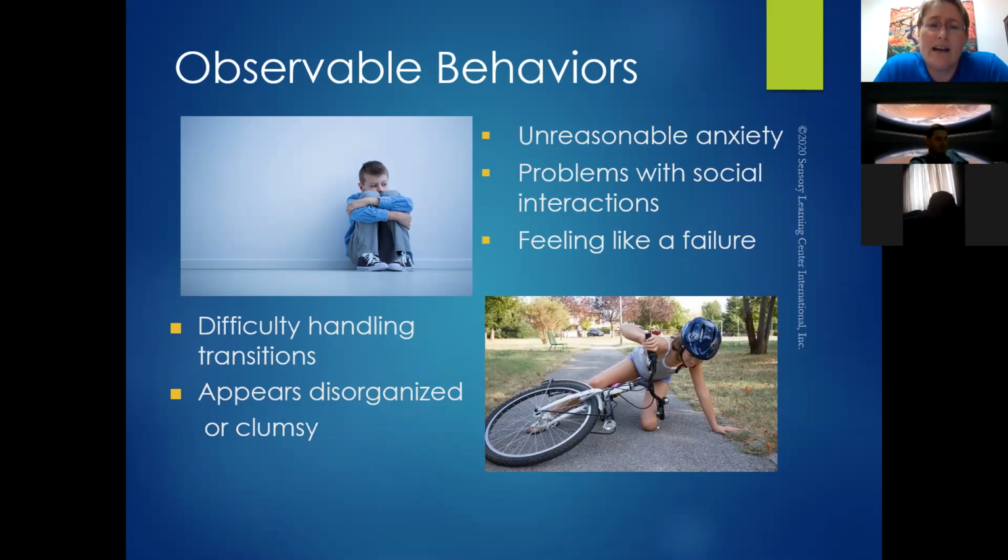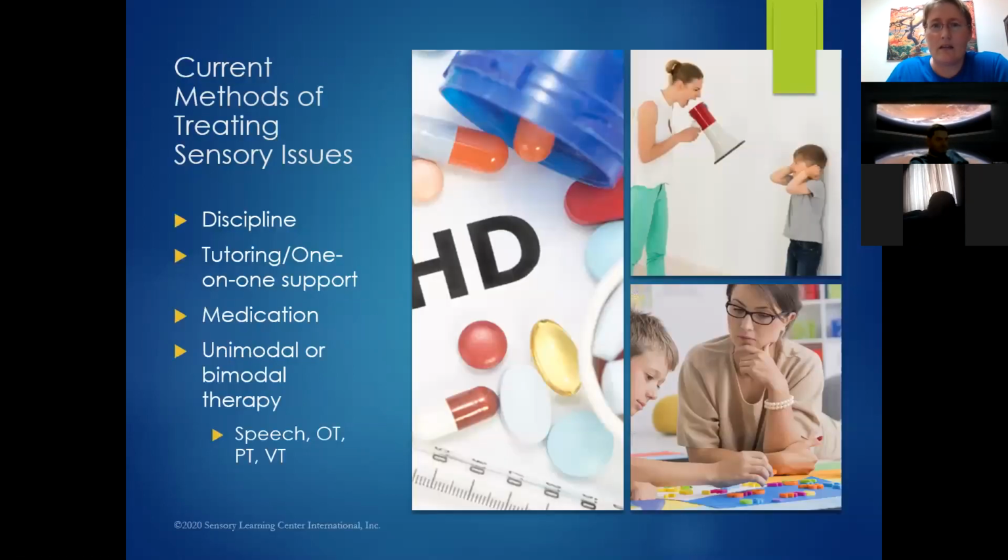These guys also appear to be disorganized and clumsy because they didn't see that doorway as they walked past it, and they hit their shoulder pretty good. They can't figure out where the dog bark is coming from, so sometimes they trip on the dog, all kinds of fun stuff.